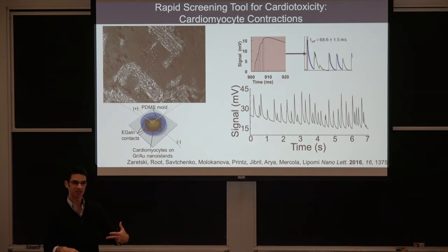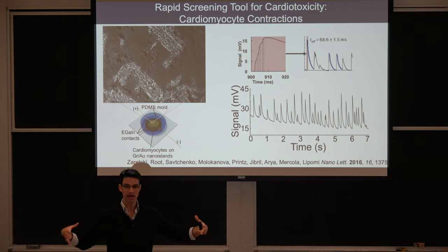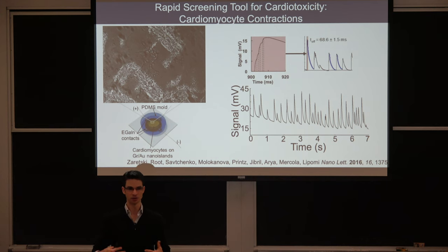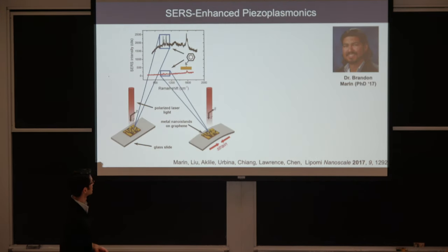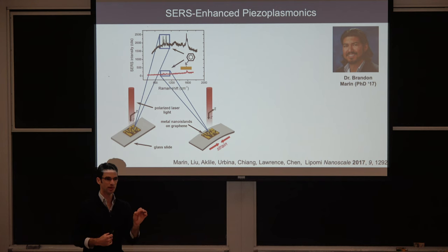Now, we hope that eventually we'll be able to do this in a 96-well microarray format, and also to be able to do this with human-derived cardiomyocytes, so we can start introducing the human element earlier on in the drug discovery process.